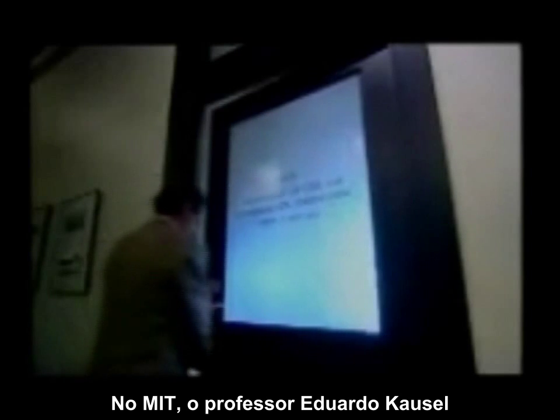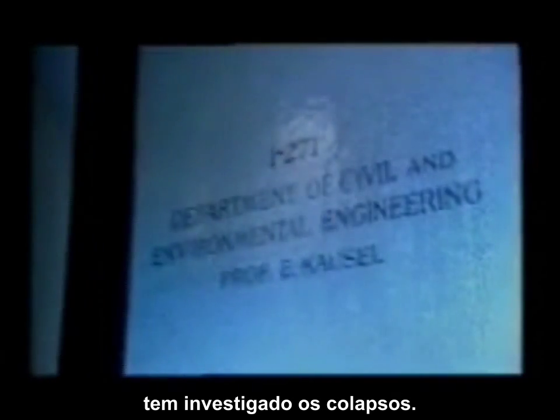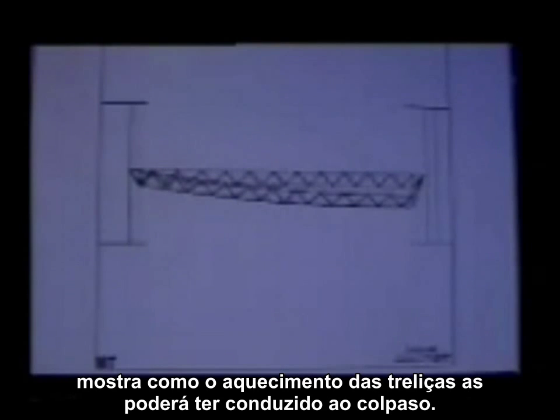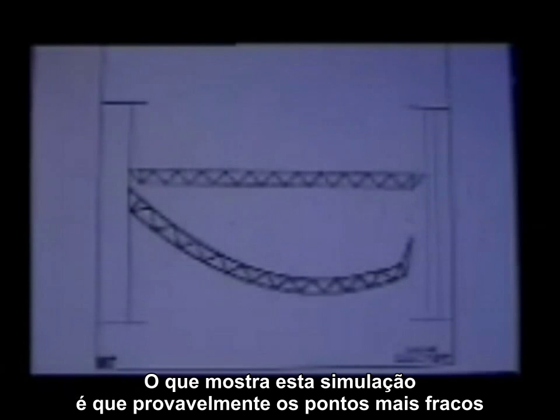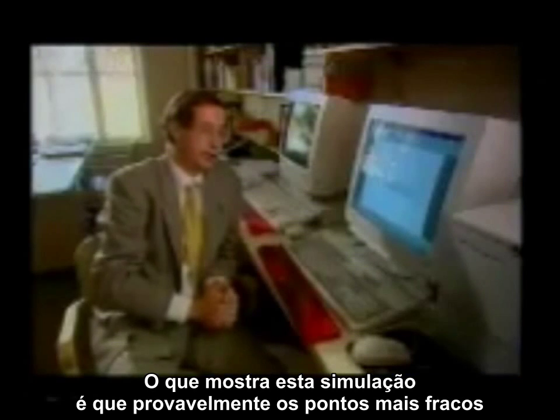At the Massachusetts Institute of Technology, Professor Eduardo Kausel has been carrying out research into the disaster. This computer simulation done at MIT shows how heating the trusses would cause them to fail. What this simulation shows is that most likely the weak point of the floor were the connections to the supports.